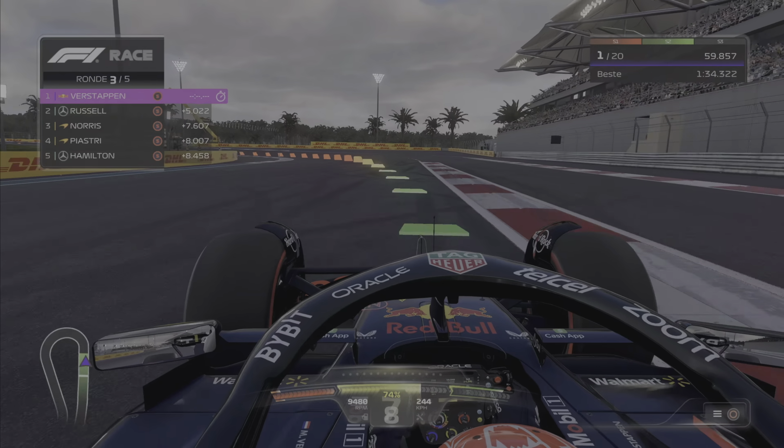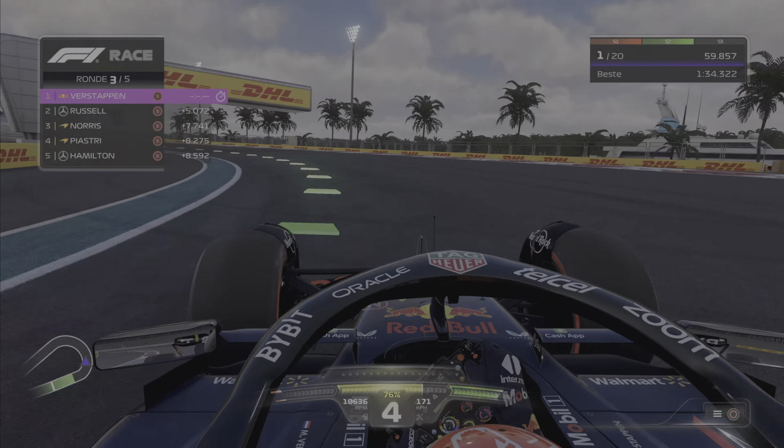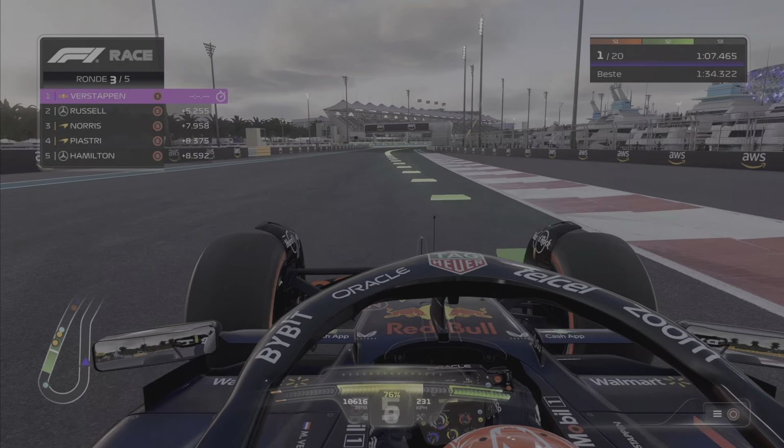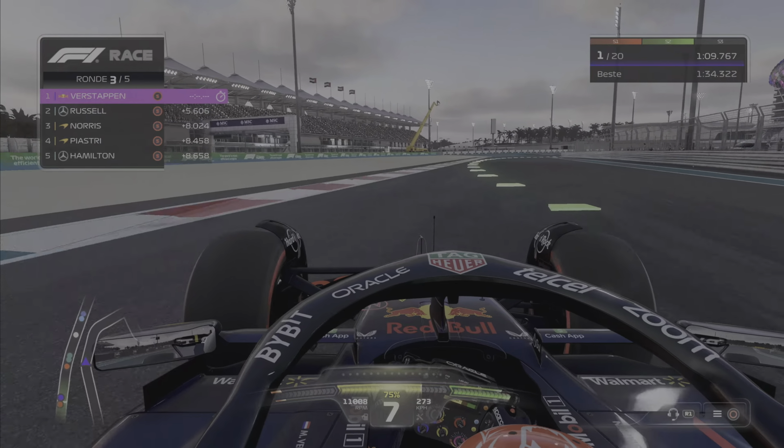So we're leading our teammate by 8.3 seconds. They're on fresh softs. They're sitting in seventh. Your last lap time was a 1 minute 38.5.